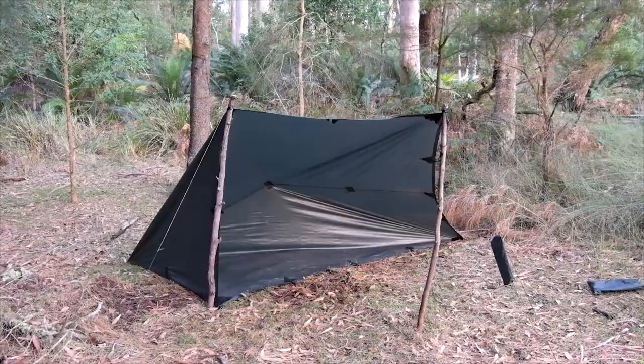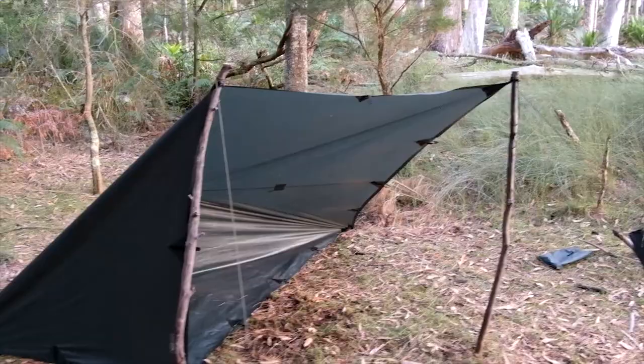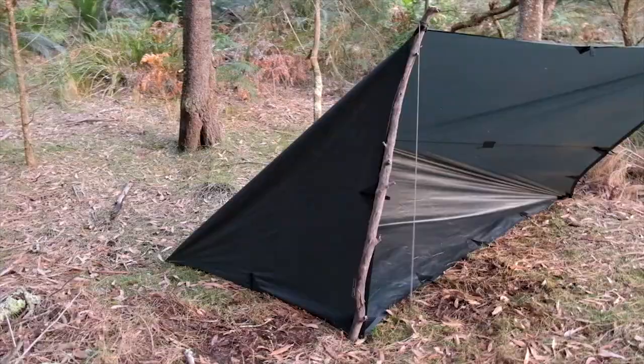All right, finally, all done. Pretty cool design. A little bit of fiddling around, but now that I've done it once, I think I should be able to do it a little bit quicker next time. It's got a really nice awning out the front, which is good. And it's got a nice side wall, so if the wind's coming from a certain direction, that could be pretty beneficial.